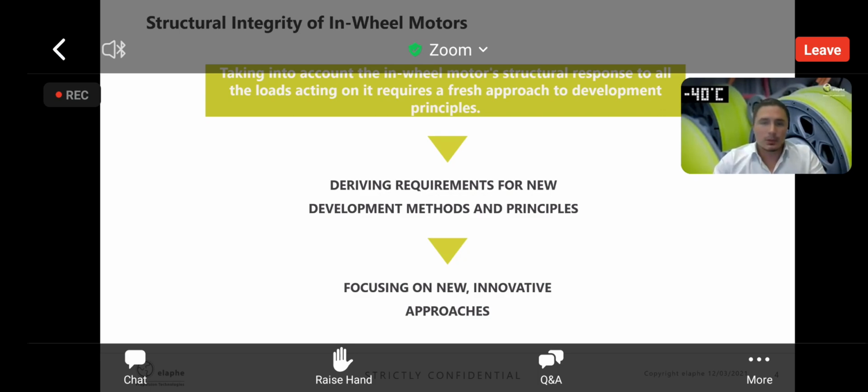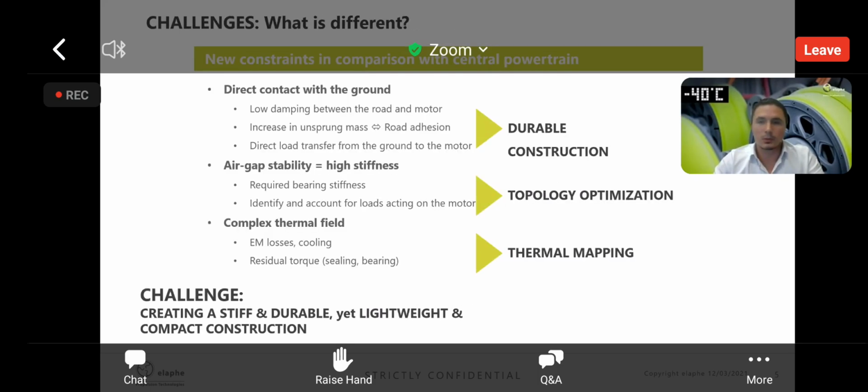Talking about in-wheel motors and the differences compared to an onboard motor or a central motor, we have to look at what the challenges are.